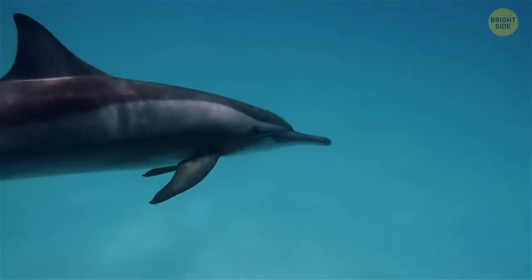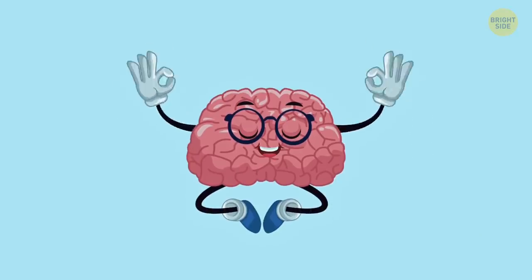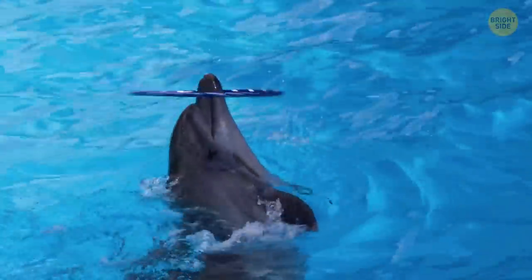Dolphins can sleep with one eye closed and the other one open. Half of the brain dreams and rests, yes, and the second half closely monitors the environment for signs of danger. The perfect brain for sleeping during boring classes and meetings.